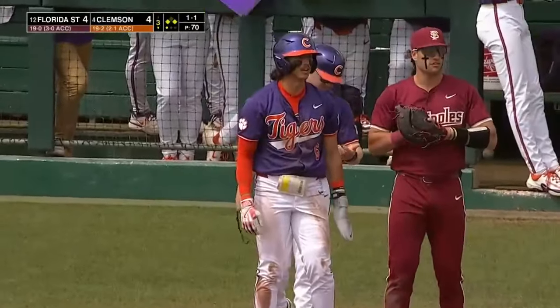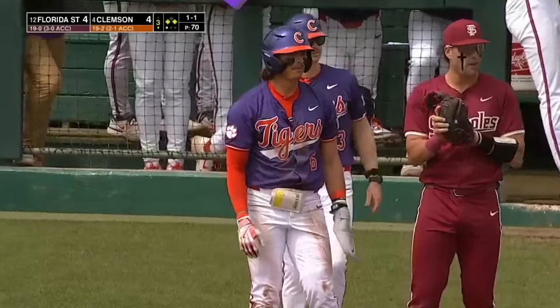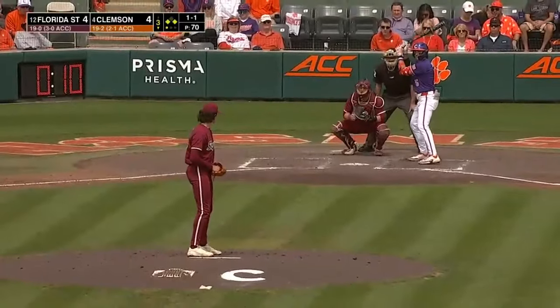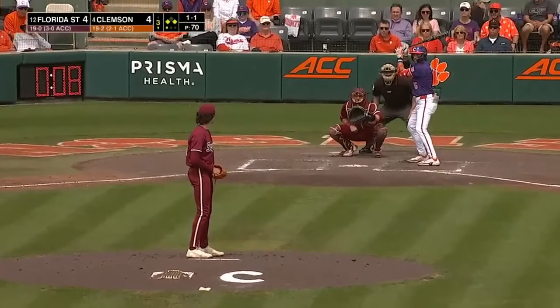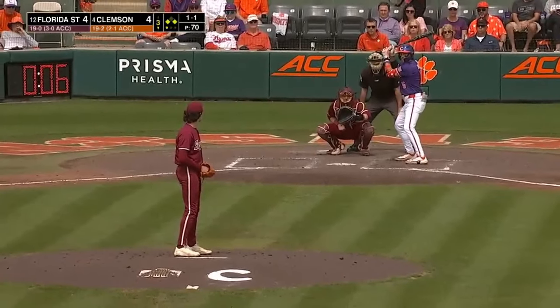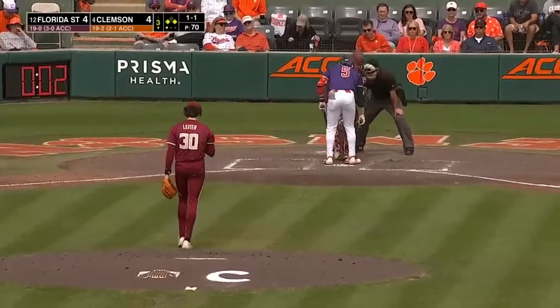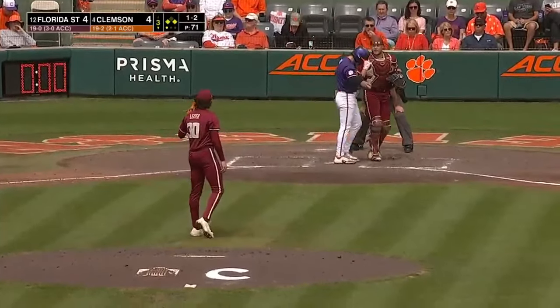Jason Hindeleiter back to first. Hindeleiter among the top base stealing threats for the Clemson team. A perfect 5 of 5 this year. 1-1. Hindeleiter took about a step or two to second and retreats.